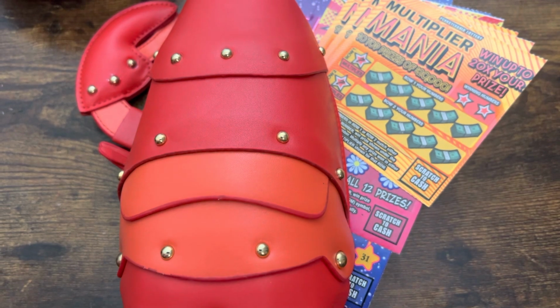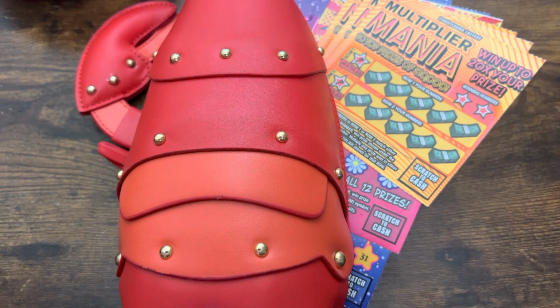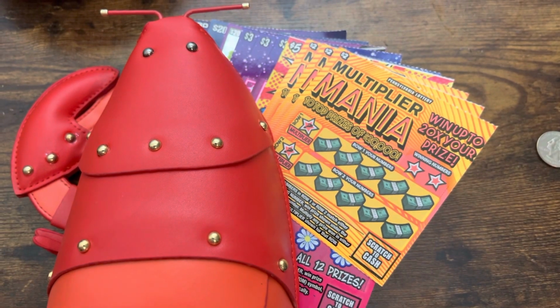And we have a, what are you looking for? New mascot. He needs a name. Oh, wait. I call him Lobster Head.